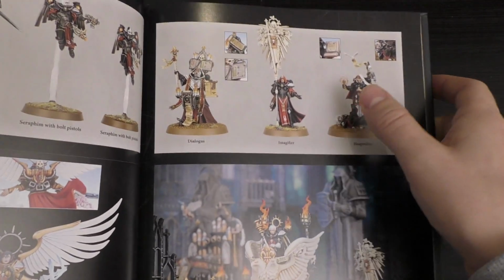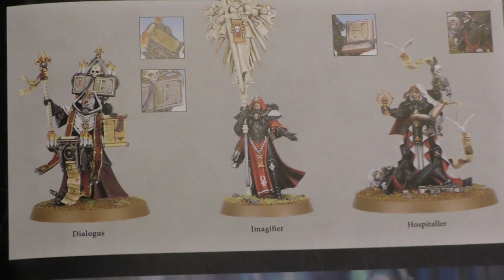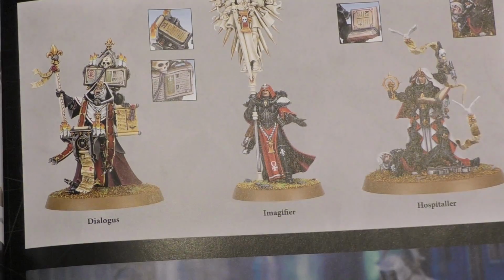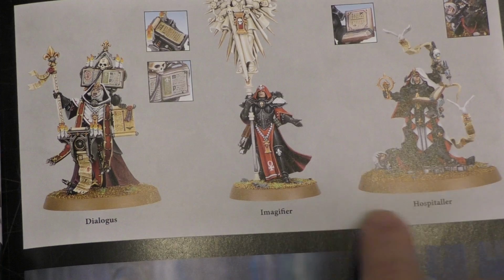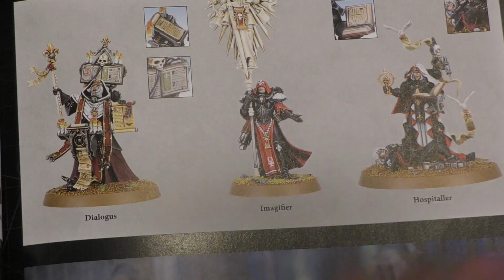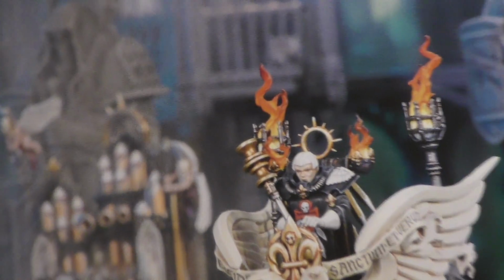Oh, beautiful model. Look at her. Hang on. Enhance. There you go. Imagifier. Fantastic. I love the marble work or stonework that they've done on that. The Dialogus and the Hospitaller, massive base, but she's helping her sister out there, you know, got doves and everything. Incredible. Then you've got Judith. Look at these eyes. These eyes will make you fall in love. Are you ready?